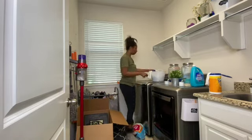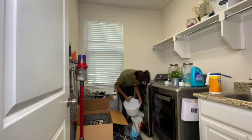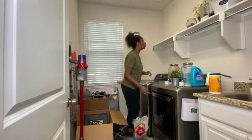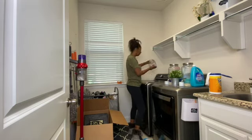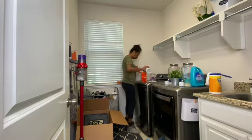My new laundry room is a lot smaller than this laundry room. It does not have a sink, so I will definitely miss having a sink in here. And I'm not sure how I'm going to be able to organize it. It does have a hanging shelf in there, so that would be very helpful.